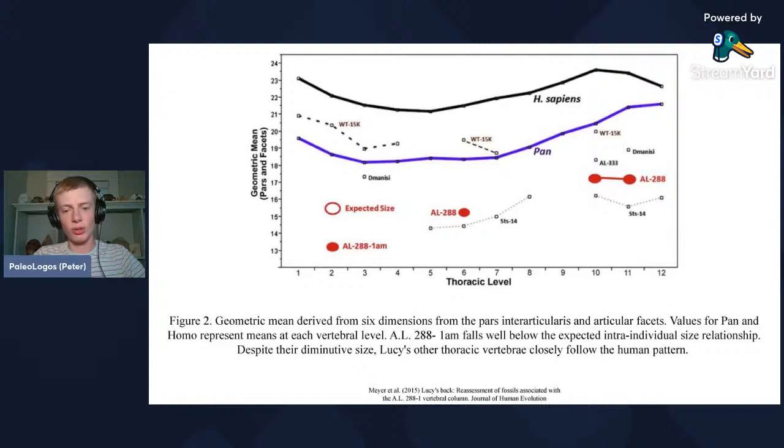Okay, so you see the axis along the bottom that is labeled thoracic level. That's the numbered vertebrae, right? Of your thoracic vertebrae, you have 12 of them. And basically what they're looking at is comparing each vertebrae in the spinal column to all the rest in the spinal column. So if you look at Homo sapiens, that black line way at the top, you'll see how they all connect together in kind of this long curve.